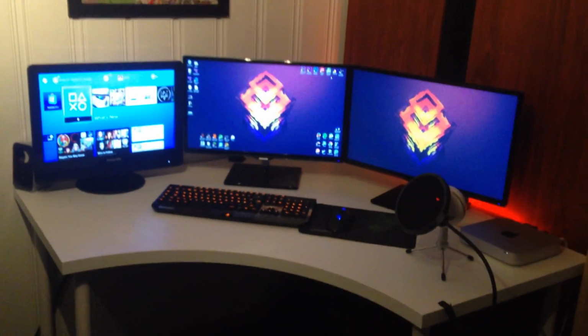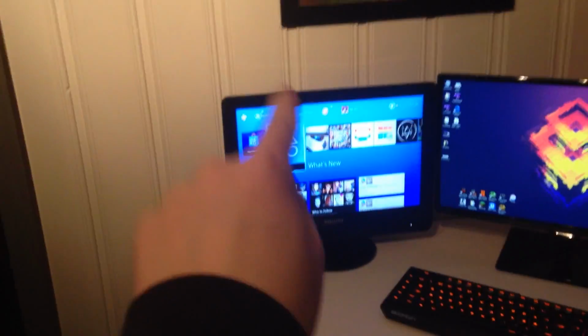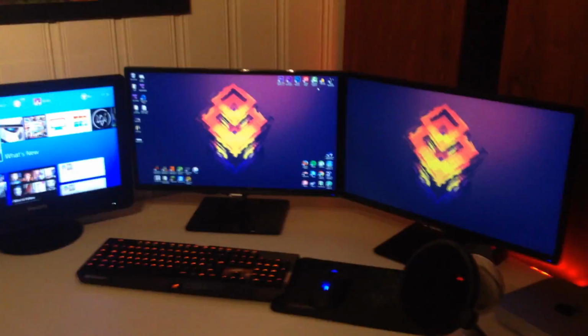But yeah, and as you can see, this is my setup for 2015. And I'm gonna get another monitor that looks exactly like this one, and I'm gonna put it right there. So it's gonna look like a triple monitor setup with 3 screens. And I don't know why I bought that thing right here, because I really don't like it. It looks terrible. No, I'm just kidding.